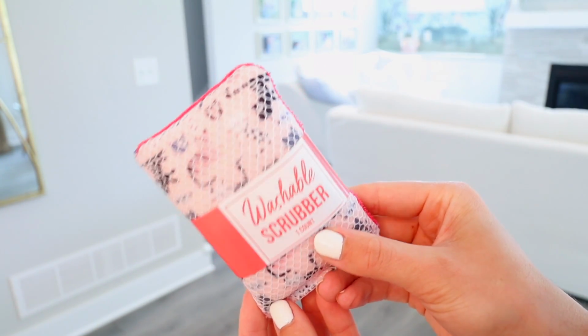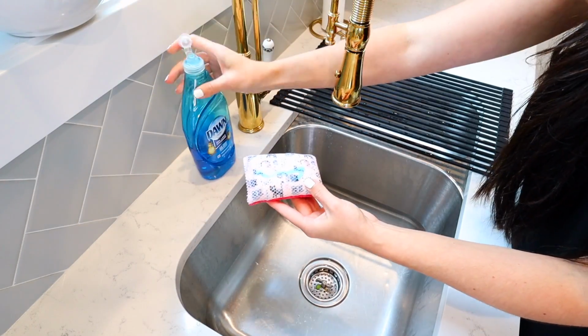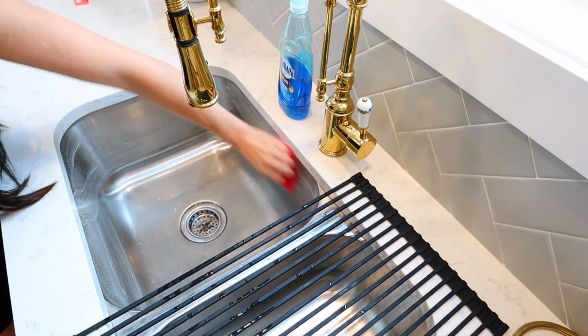I have bought the microfiber towels from the dollar spot, and I didn't really like those. They felt very plasticky. They did not work as well as any other microfiber towel I've ever used, so I would not buy those if you see them. But these scrubbers do look really promising. I'll let you guys know over time in my clean with me videos how these work and if I like them, but they do seem pretty great, especially for only $1.